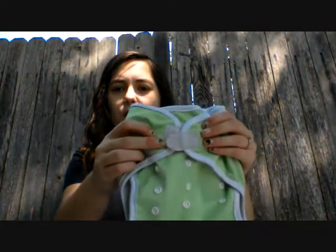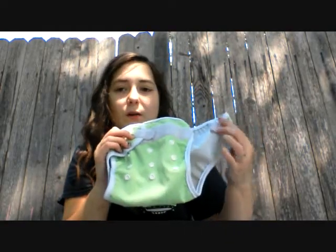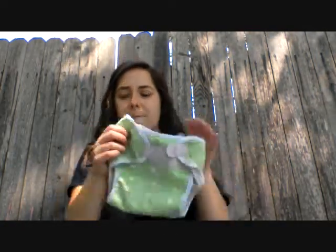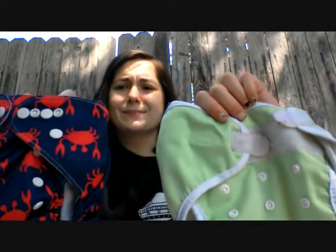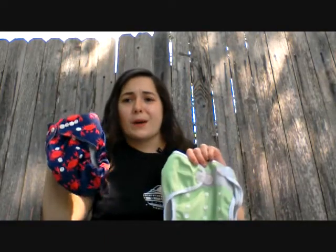So the first detail that I want to talk to you about with cloth diapers is the different closures. We have Velcro, or what some people call hook and loop, and that's all it is. You take it off and Velcro it to the side, and whenever you want to wrap it around your baby, you just take it off and Velcro it closed. So you have Velcro, and I've already talked to you about the snaps where you can snap your diaper closed. Me personally, I don't have a preference. I have not noticed which one works better or worse.